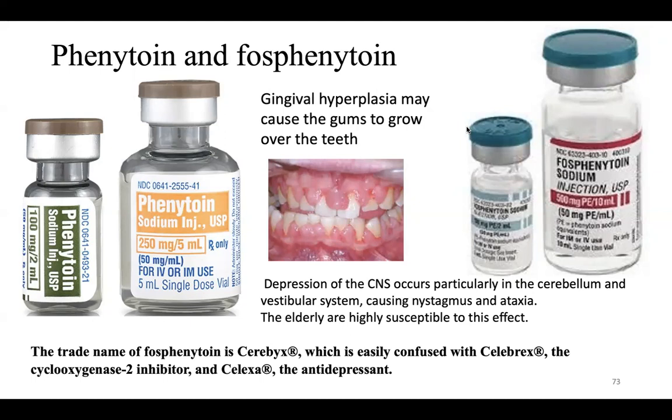Also, phenytoin is the drug used most commonly worldwide for epilepsy due to its low cost per tablet. The cost of therapy may be much higher when the potential for serious toxicity and adverse effects is weighed.